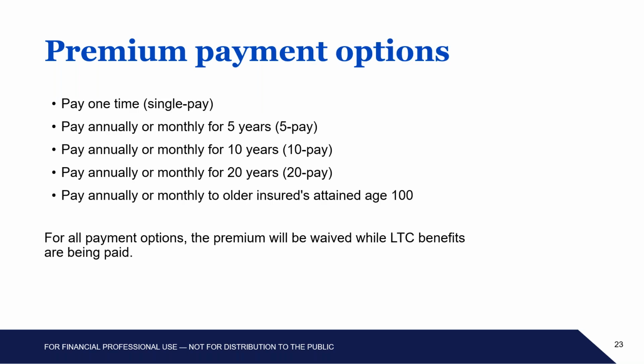I know we already talked about the payment options, so obviously they're up there on the screen for you. What I do want to share that is new to our suite of products is our waiver of premium. Before, on our individual policy, and this is still the case, we could waive the LTC premium on the pay to 100 option, but on essentially all the other options, you needed to continue to pay your premiums to maintain that benefit if you were on claim, or you could reduce pay up. In this case, we are waiving the whole premium while you are on claim.